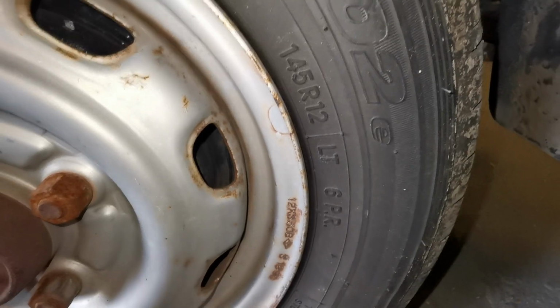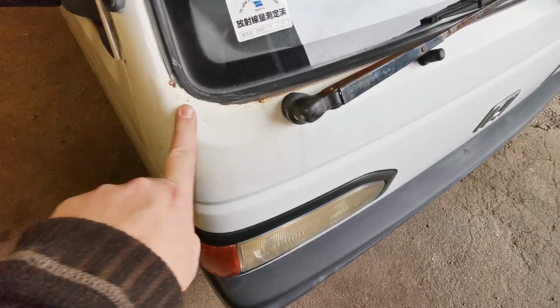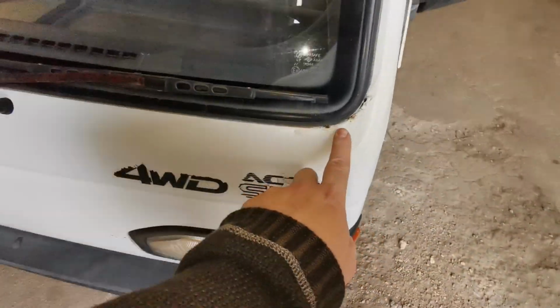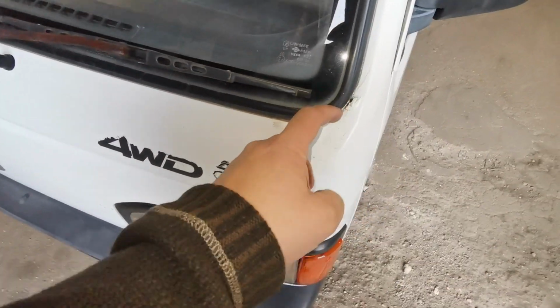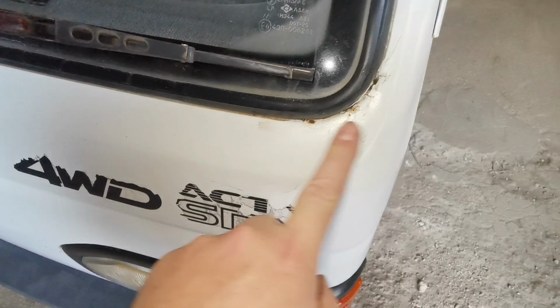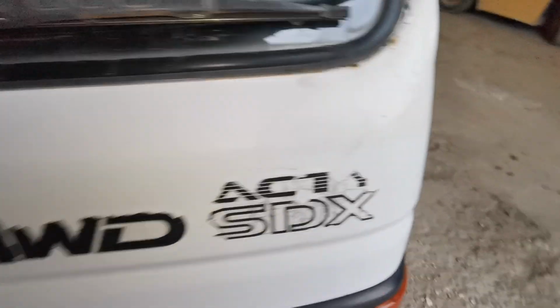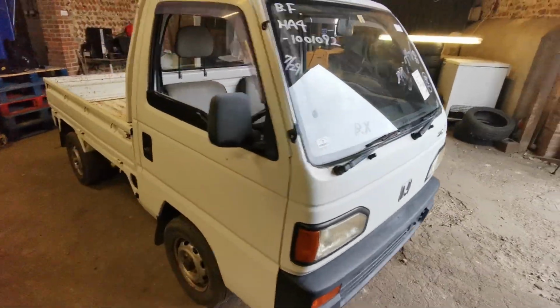145, 12, a 12-inch wheel. Looks like there is a bit of filler in the windscreen, corner of the windows there and the other side, which looks like someone's had a bit of a repair, but a few years ago, so that's starting to crack. So we'll probably dig all that out and then reseal it and paint it. Looks like someone's not very well masked it up, so we're going to make a better job of that. Again, this is all stuff that I'm going to do further down the road.